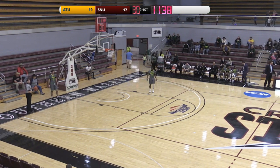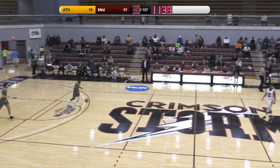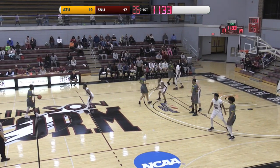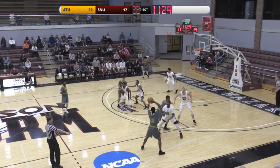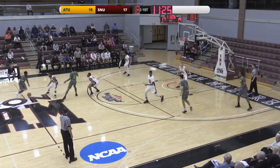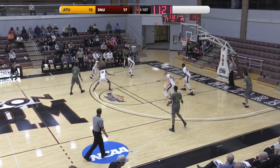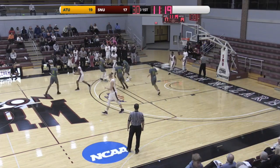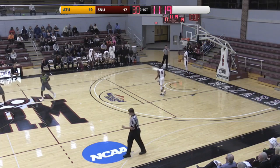Welcome back to the Sawyer Center. Arkansas Tech leading SNU 19-17 in what has been a fun first half so far. R.J. Glasper working against Zach Johnson here. Number 10, Coleman Edwards into the game for Micah Spate. Noah Starkey also back in the game for R.J. Palmer. Glasper slips on the dribble drive, and that's a travel and a turnover for the Wonder Boys. That's their 7th.